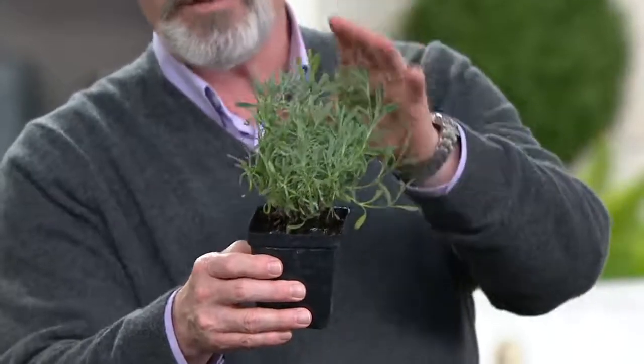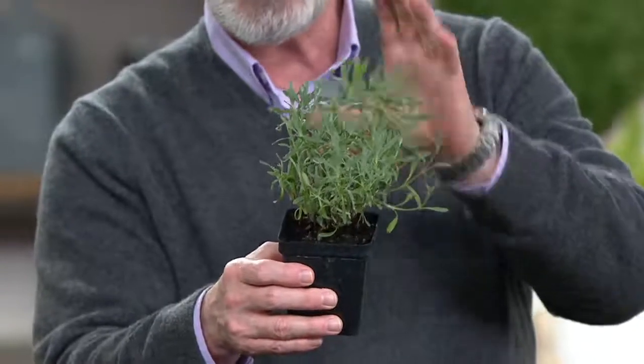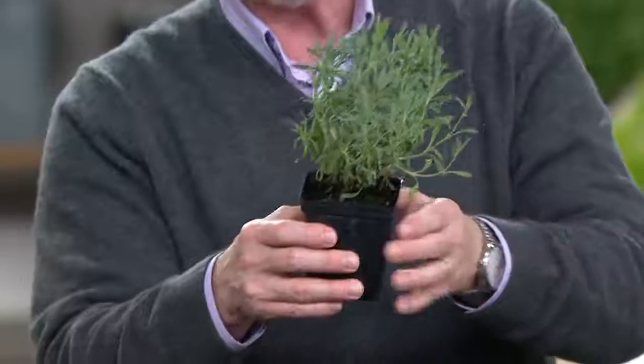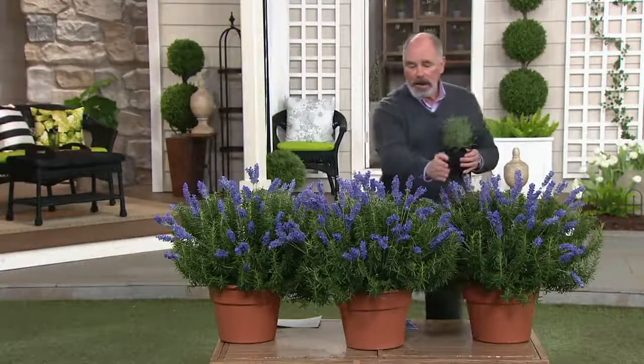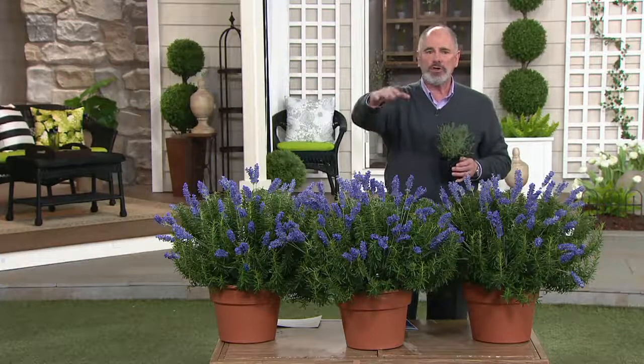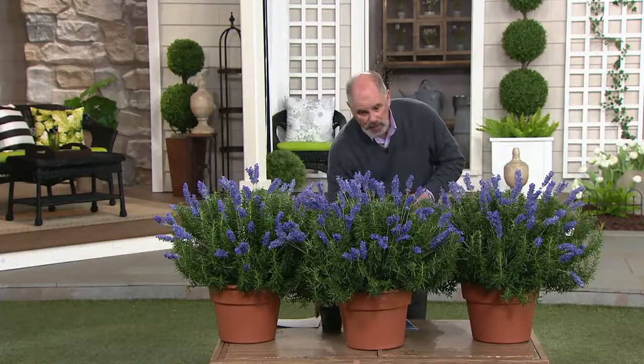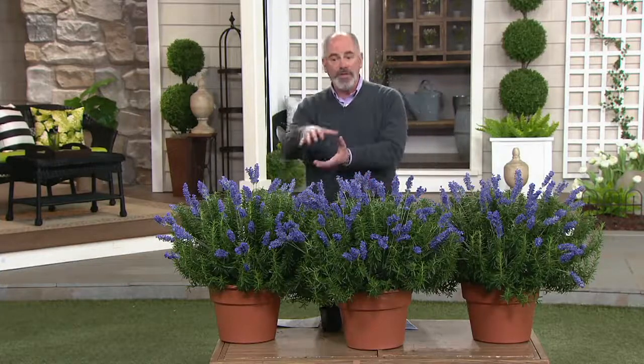So they're going to thrive, they're going to bloom with great scent this summer, and then spread out enough so that each plant will cover up to about 3 feet across, but they don't get huge in terms of height. It's a gorgeous plant that always looks well manicured, and it is the largest lavender that we make available.